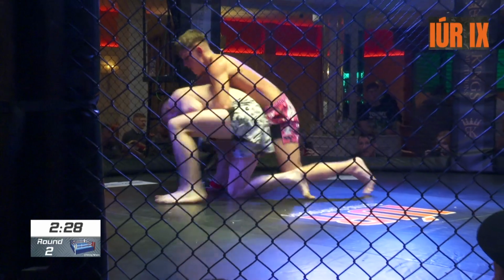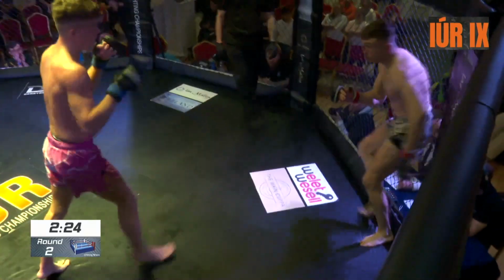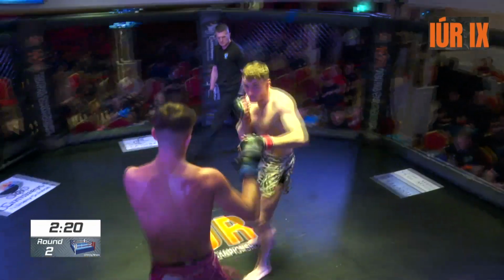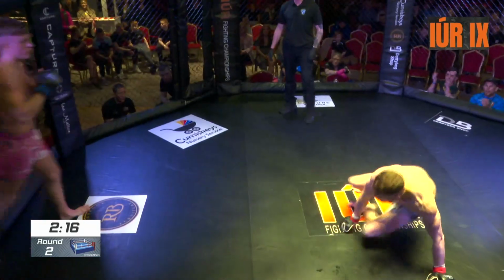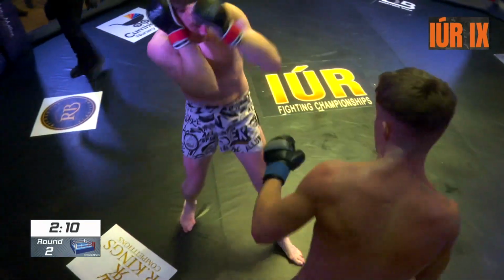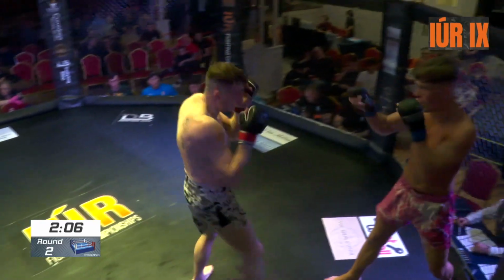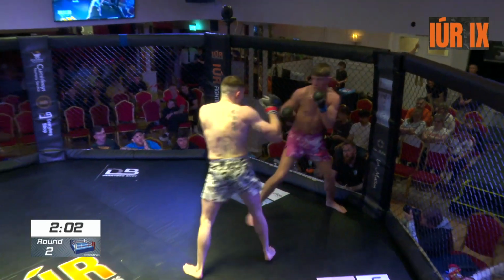Almost managed to get the hook in that scramble. The boy gets back to the feet. 2 nice short strikes there from Michael Shields as well, 2 lefts as O'Boyle was bringing himself back up to the feet. Little slip by O'Boyle. I'm loving the lateral footwork of Shields. He's looked very nimble this evening. He's switching stances very well. Nice little check hook and pivot.